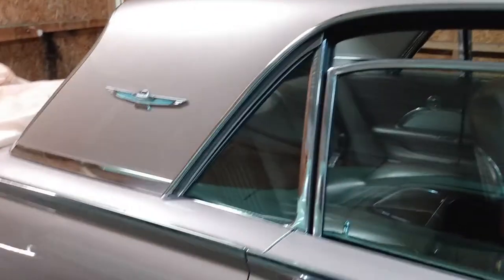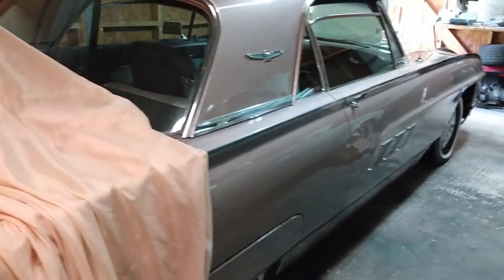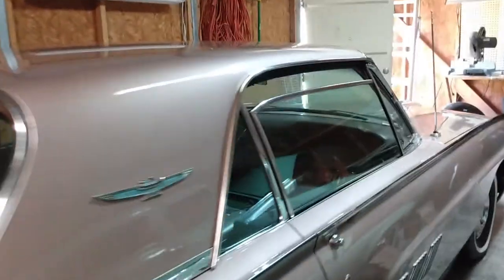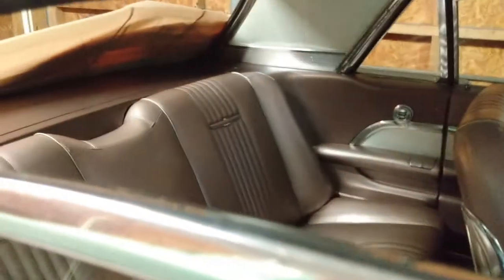And then over here is a 64, I believe he said. 64 T-Bird. Now, I got to cruise in this one. One time. Isn't that nice? Show you inside. Yeah. Oh, no, actually, this is not the one I rode in. The one I rode in got sold. It was different. It was a Lincoln. Nice car.